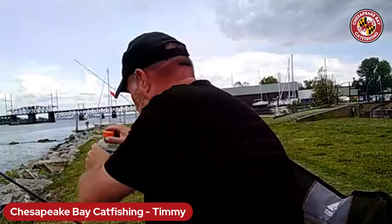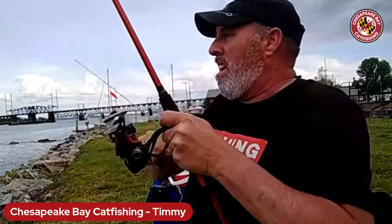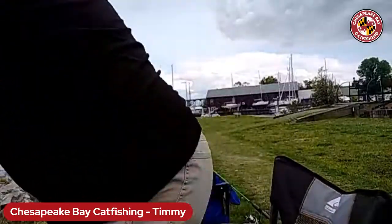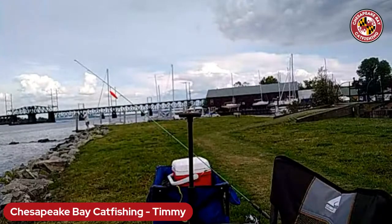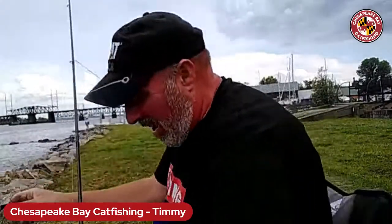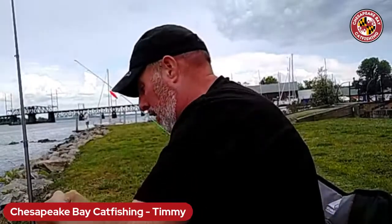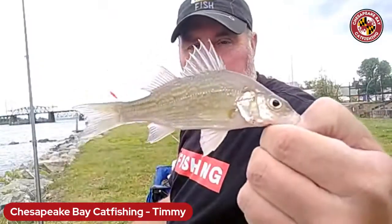Ooh, there's a bite. Fish on. Yeah, there we go. What we got? Is that my first white perch? Might be. Oh man, first white perch, it's a baby. Look at that little guy. That's my first one tonight.